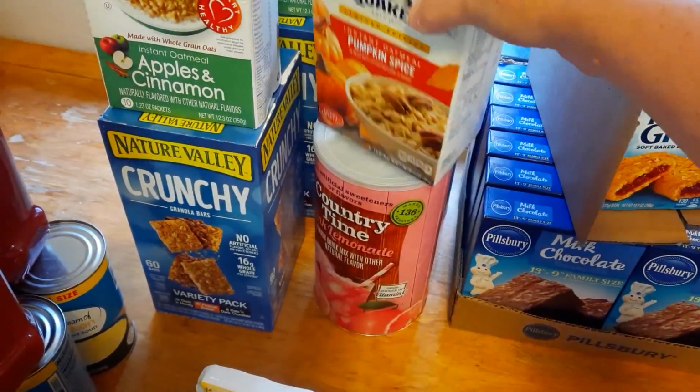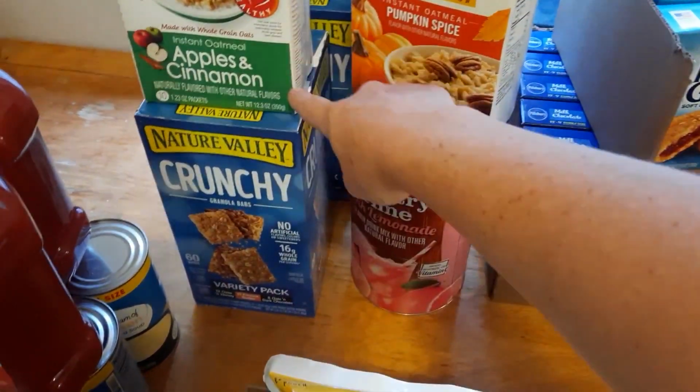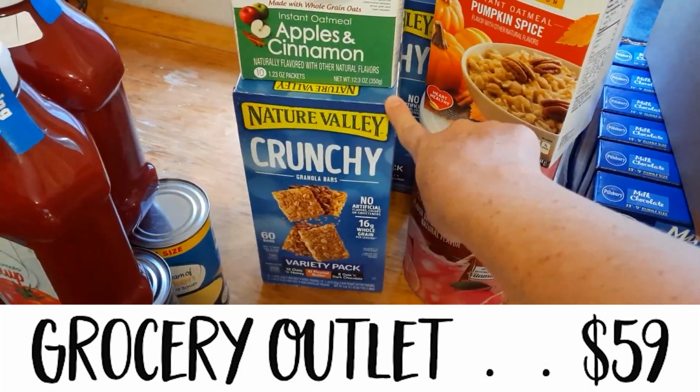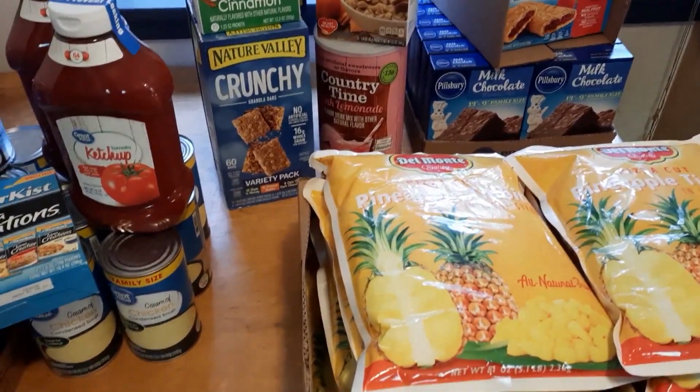These will just go in the food storage. They were $5 each, which is cheaper than at Sam's Club. It was also $5 for these Nature Valley granola bars, which we really like. So that's what we got at grocery outlet so far this month.